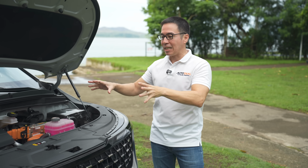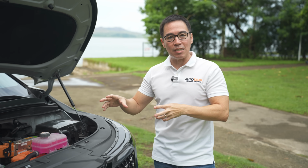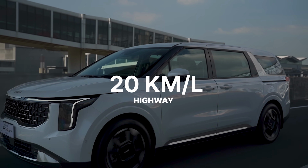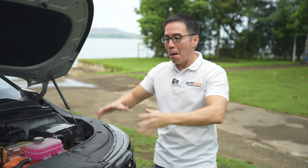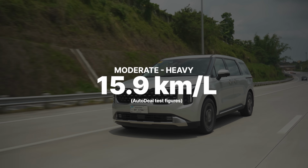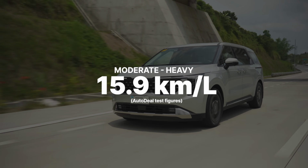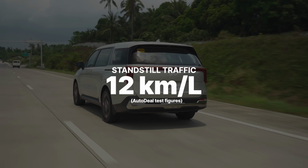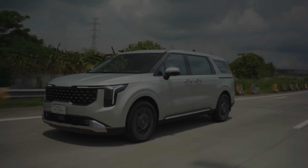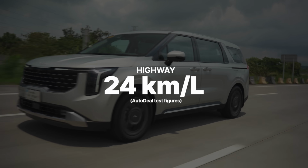Now, fuel efficiency is obviously going to play a huge role here. In the 2.2-liter diesel, we were doing 10 kilometers per liter inside the city and 20 just out on the highway, which is already very good. But here, with this system, 15.9 kilometers per liter inside the city with heavy to moderate traffic. In redonkulous traffic, we were still getting up to 12 kilometers per liter.